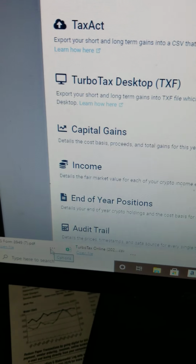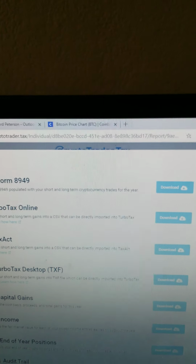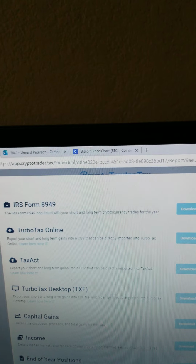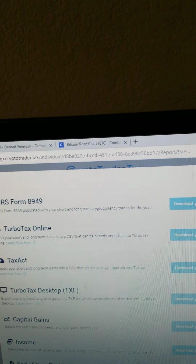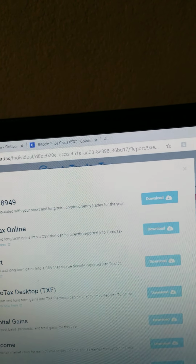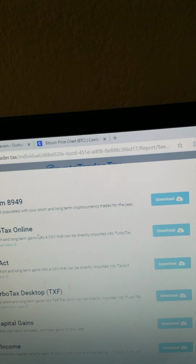Whenever I open this up, it's going to give me a form like an 8949 form, and it'll show me that for 2020. Like I said, some of y'all could probably get this form and just file it yourself if you're good at it, because I have filed forms myself. But when it comes to cryptocurrency and stocks, I have a hard time filing those myself, so I usually use TurboTax for that.